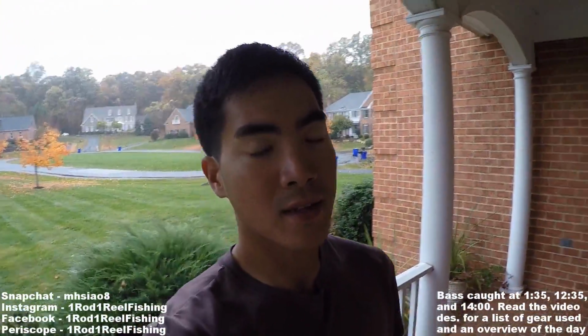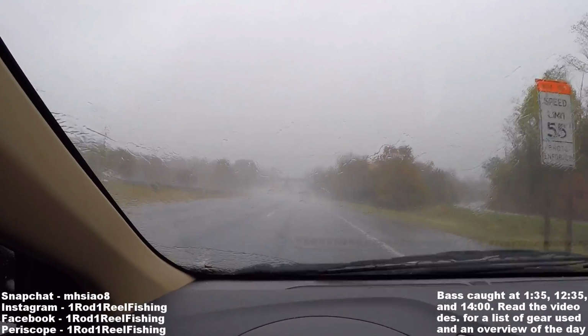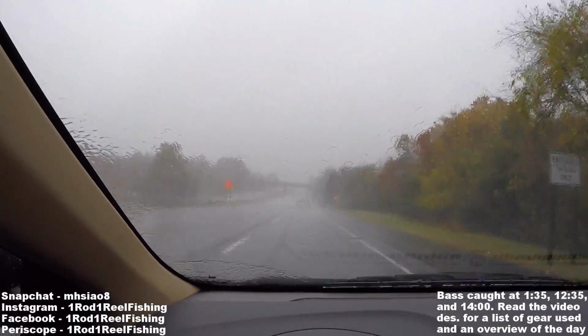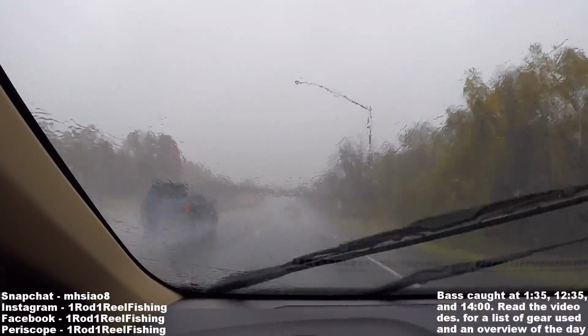Let's do this. Man, it is straight up pouring out here. This is either a really awesome or a really stupid idea. Last time I was at this pond, I did catch a 5-pounder, but I fished for over 8 hours to get 4 bites. Needless to say, it should be a pretty interesting slam, and we'll see what happens.